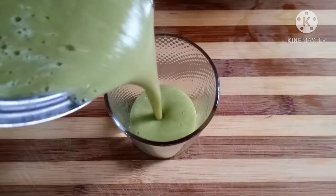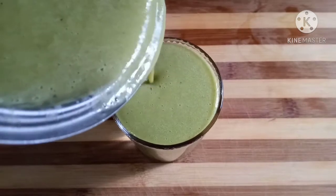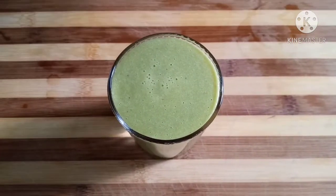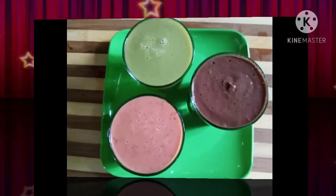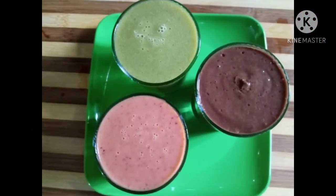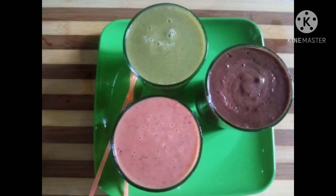And here too we have our yummy and healthy green smoothie. And here we have our three healthy yummy smoothies: the chocolate, the pink, and the green smoothies.